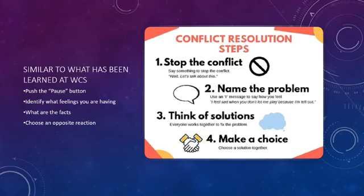Identify what feelings you are having. You got to name the problem. And you got to make sure that you express it correctly, using the I message to say how you feel. I feel sad when you don't let me play because I'm left out. Obviously, I didn't read that one last night. But you don't want to sit there. Does anybody know the difference between I and you statements?